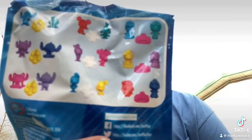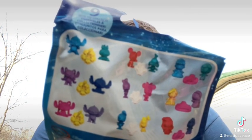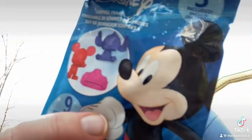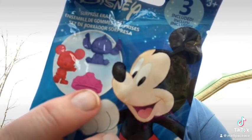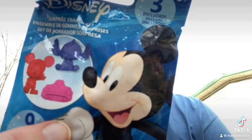Disney has Mickey Mouse on it, but there's different characters you can get. You can see on the back, nine sets to collect and assemble. I think you put them together. I thought these were stamps, but maybe they're not. I thought they were when I searched. I think I did see some stamps, but these I think you just put together. They look like they got a base and you put them together. I think you can mix and match maybe the different bases. But I got one of these. Let's see what I get.